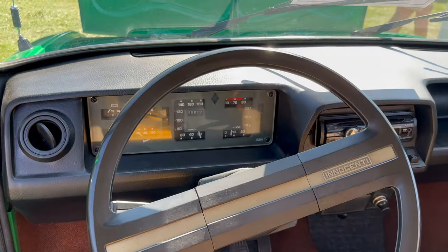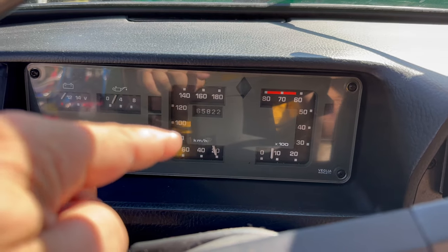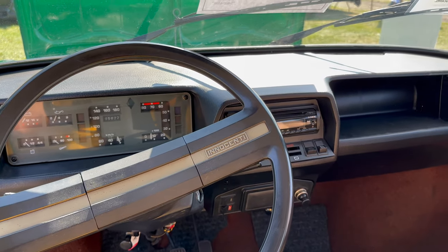Take a look at the wild dashboard in this car. Not going to see another mini like this. We have a speedometer in the shape of a C here, the tachometer on the other side. So this is a more modern A-series powered car.